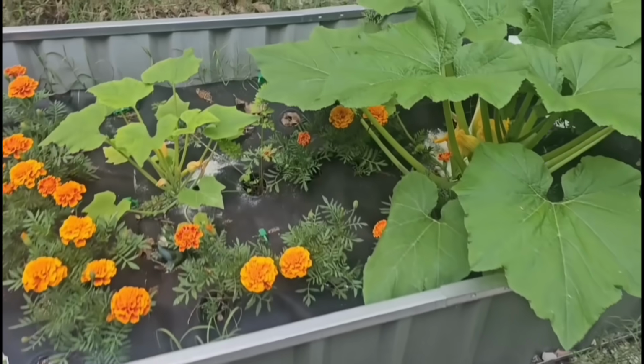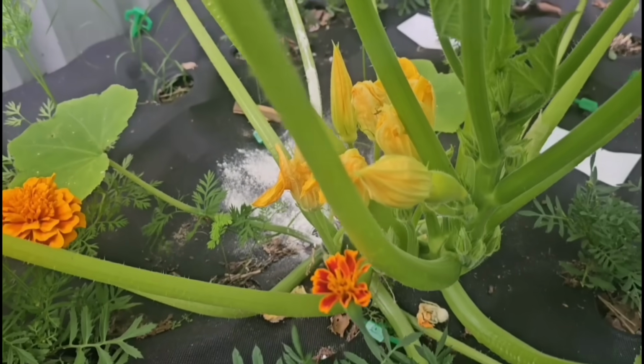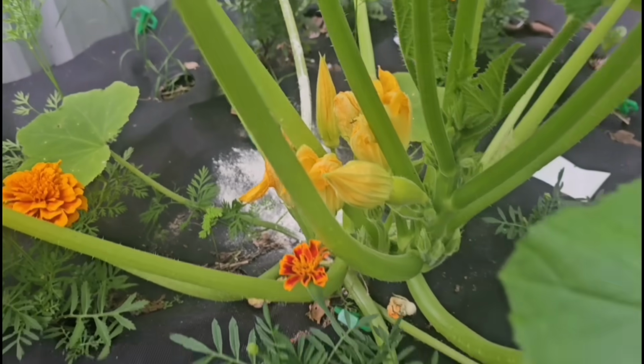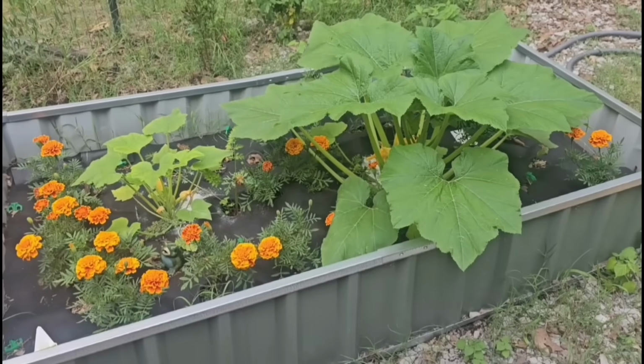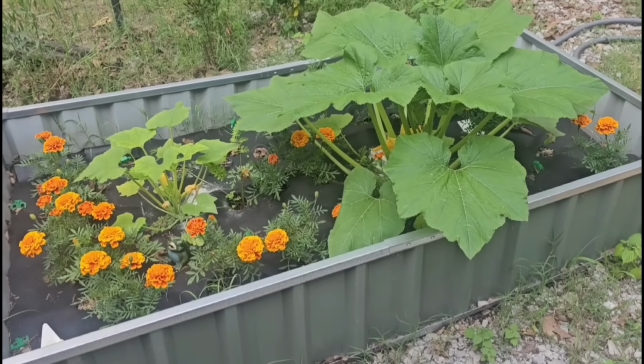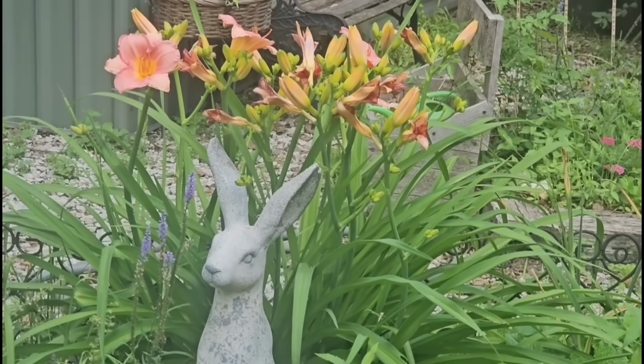This little bed here, I didn't plant much in it. I just planted this squash, and then I planted all the marigolds around it to help with the bugs. And then I planted another squash plant to come later on. I don't like all my squash to come off at once.